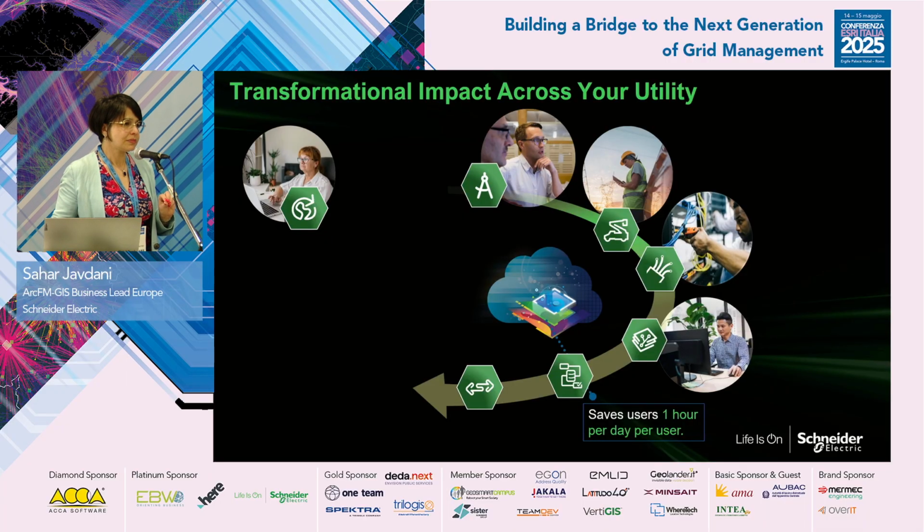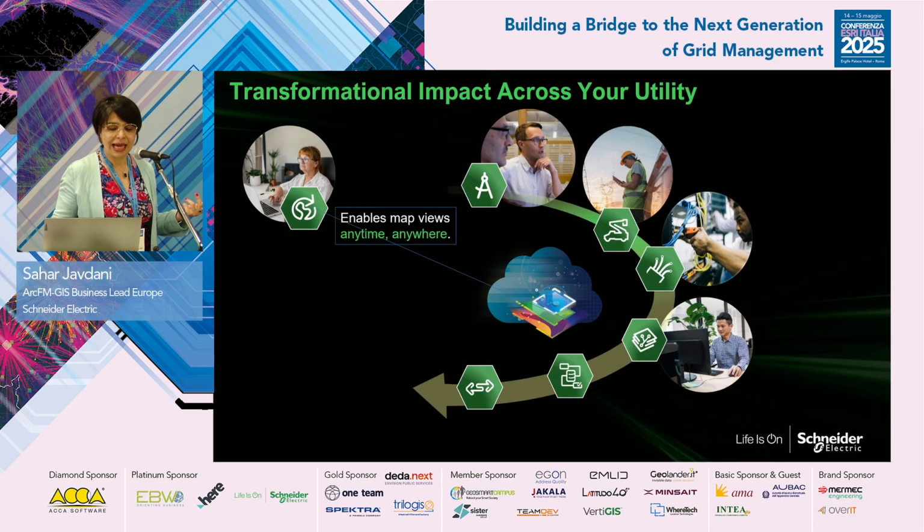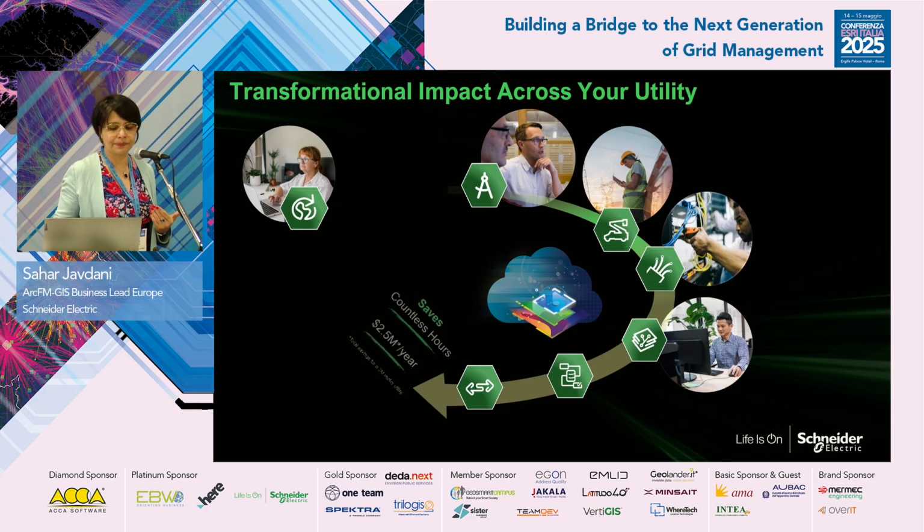GDBM, Geodatabase Manager, where everything is happening automatically, helps save 100 kilo euros per year. Seamless integration with downstream systems, an additional 100 kilo euros. And for sure, web is for everyone, anywhere, anytime.